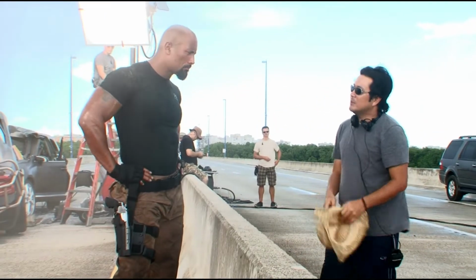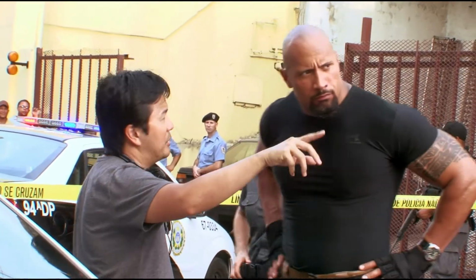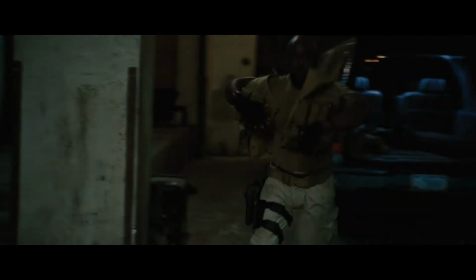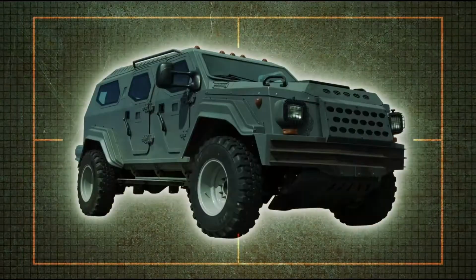When I met with Justin, Justin said, okay, listen, I got the perfect car for your character. What is it? It's a 10-ton Gurkha. Great. I love it. It is a badass, absurdly large vehicle. It was very appropriate for Hobbs and for his men. It's 10 tons of opening up drums and barrels of whoop-ass.